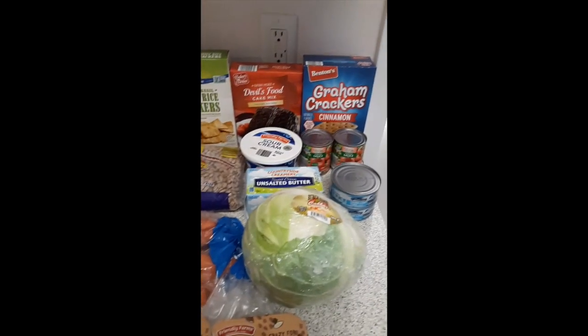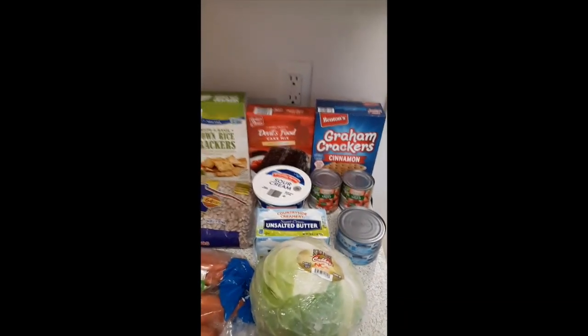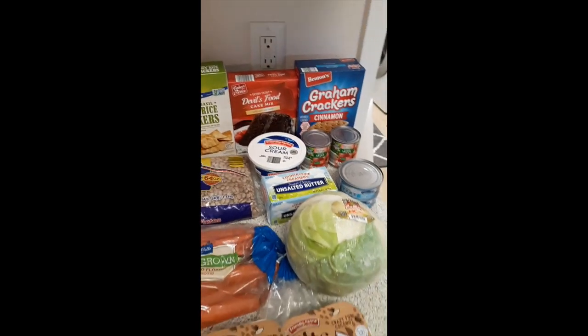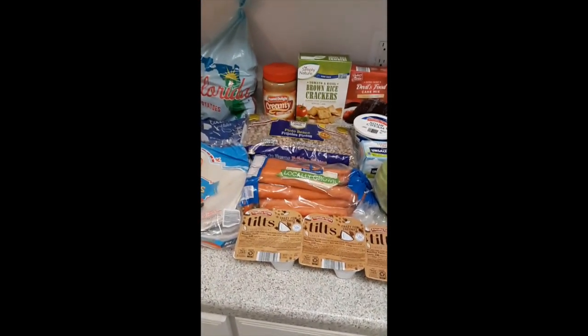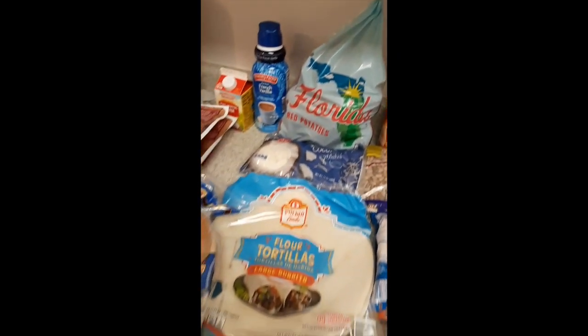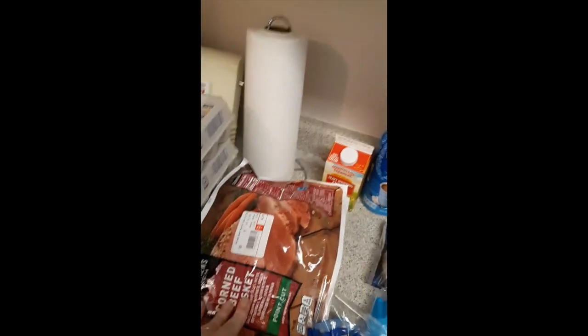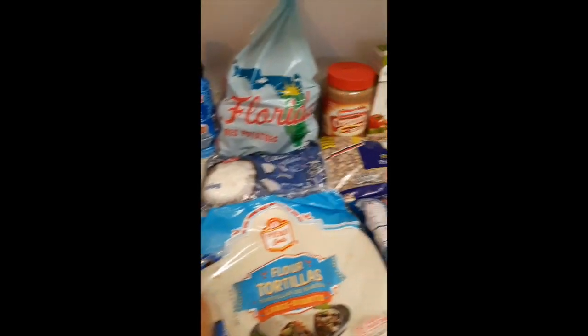So this month's grocery haul, I went to Aldi's and to Walmart, and I spent $53 at Aldi's for graham crackers, cake mix, tomato sauce, sour cream, butter, head of cabbage, some yogurt, carrots. I'm going to make up some refried beans, potatoes, corned beef was $1.99 a pound. 3 dozen eggs for $1.28 each. A few other odds and ends. My coffee creamer, peanut butter.